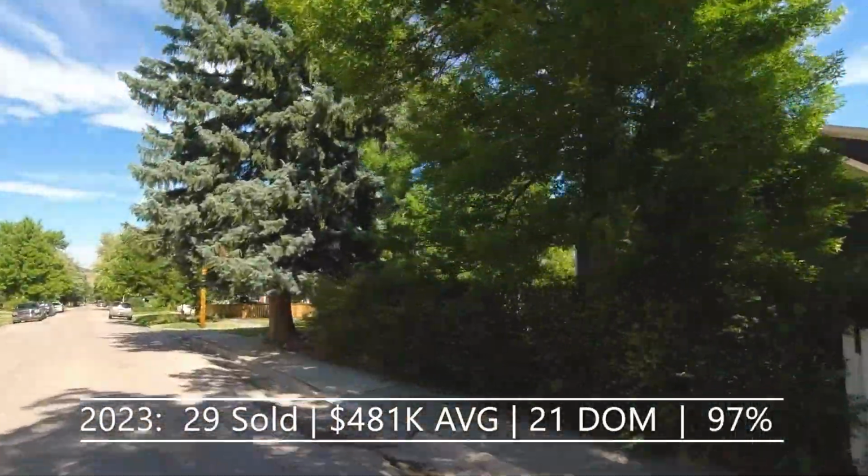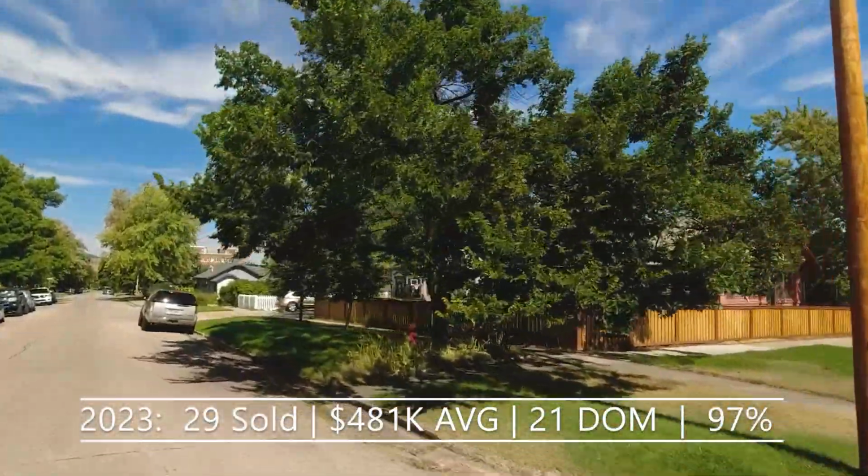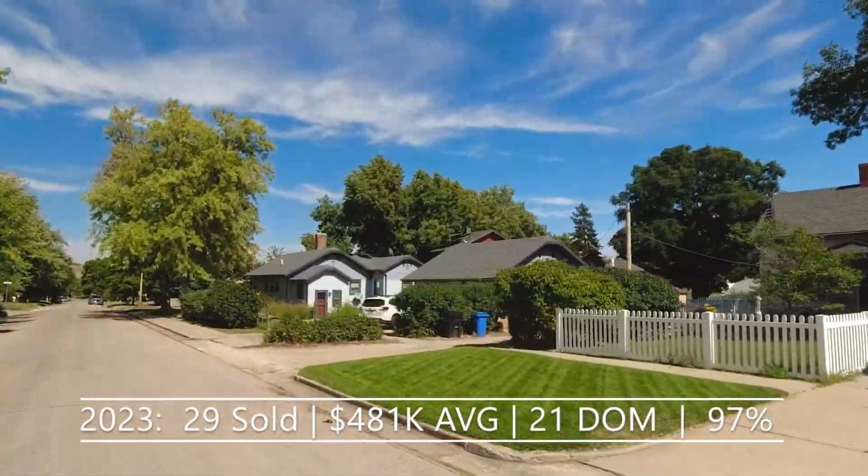In 2023, there were 29 homes sold in this area, at an average of $481,142. They sold in an average of 21 days, and they sold within 97% of list price.